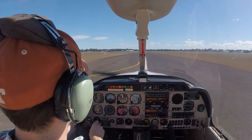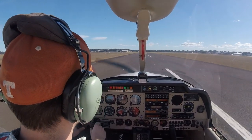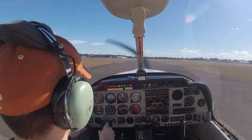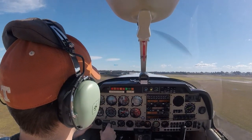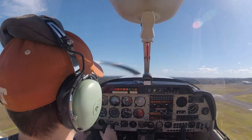Foxtrot E796, line up runway left. Lining up runway left, Foxtrot E796. Foxtrot E796, follow the Robin just airborne, runway left, clear for takeoff. Following Robin, runway left, clear for takeoff, Foxtrot E796.